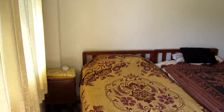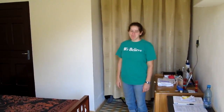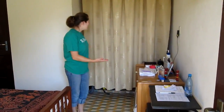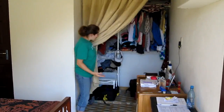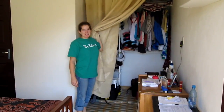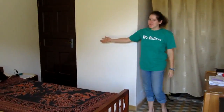This is our bedroom. We have 2 single beds because they don't have big enough beds in Bolivia. Pretty simple. We have a desk. This is our closet. Not a lot of space, but we didn't bring a lot of clothes, so not a problem. And this is our bathroom.